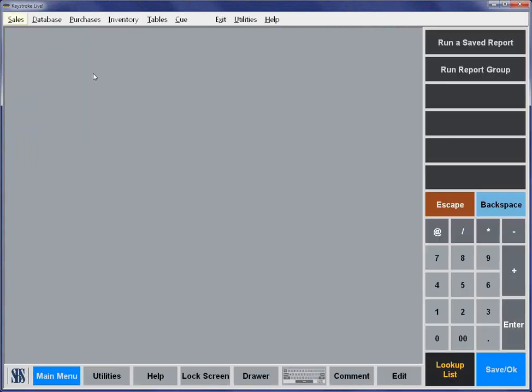The reports are very similar to Keystroke. We've kind of narrowed down some reports. Remember, if there is a report they want, you can create it in Keystroke Advanced POS and then copy it over into the reports for Express, and they would be able to use it. We've left queues in here just because we think that's a very effective way of printing things, and set up the reports you like, set up a queue, and they can run them as a group and don't have to worry about all the individual settings.